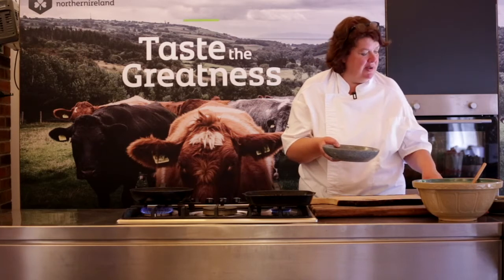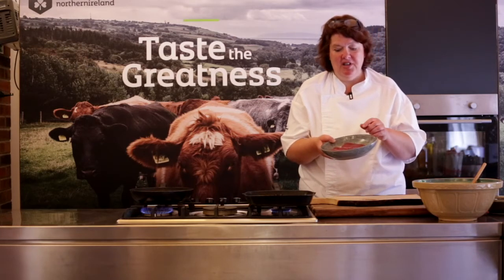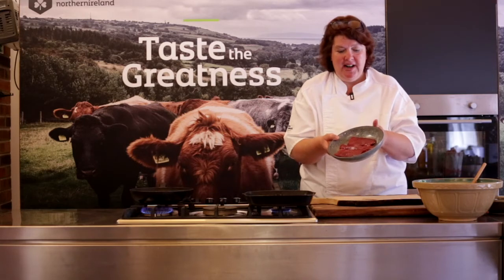I'm going to do a goat. I'm going to spice up the goat. Then I'm going to do a flatbread. I'm going to do a wee mint tzatziki and some pickled tomatoes. The goat, as you can see, is really, really lean.